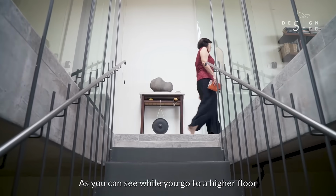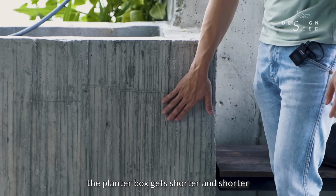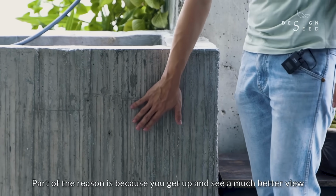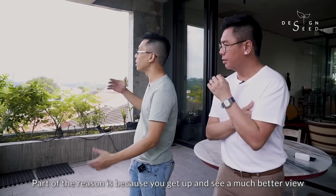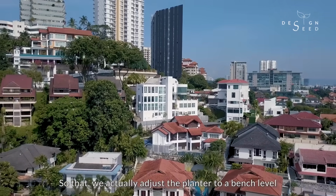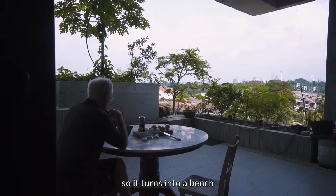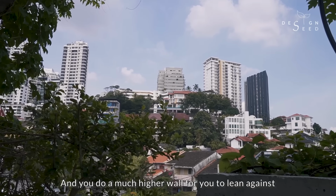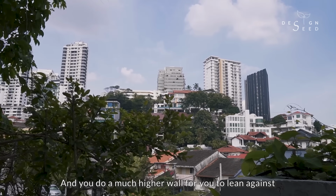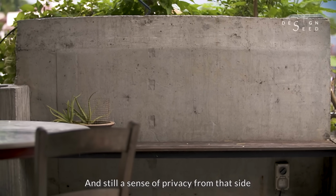As you can see, while you go to a higher floor, the planter box gets shorter and shorter. Part of the reason is that when you get up, you see a much better view. So we actually adjust the planter to bench level, so they turn into a bench, and it also doesn't obstruct the view. And then you have a much higher wall for you to lean against, together with a timber bench, and still a sense of privacy from that side.